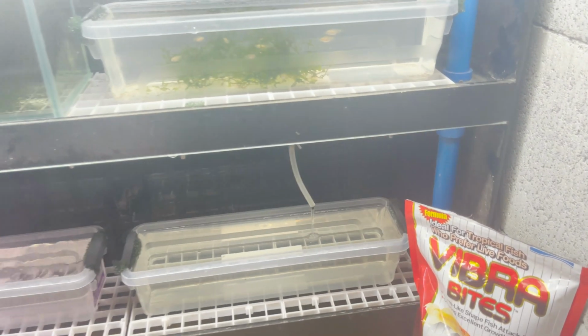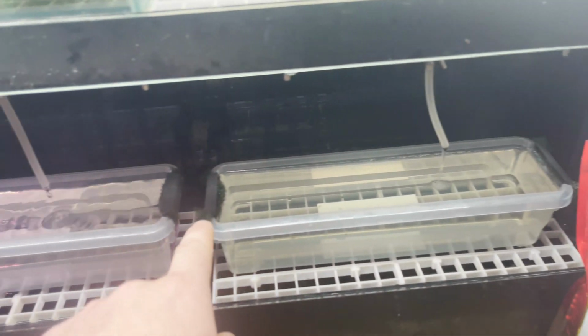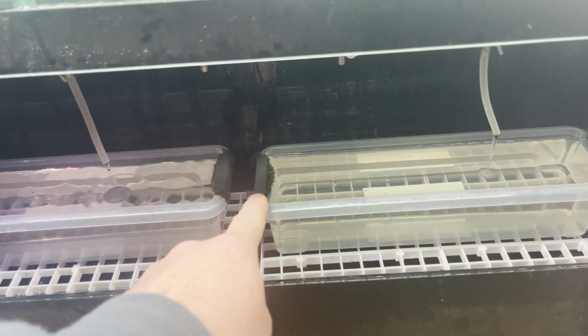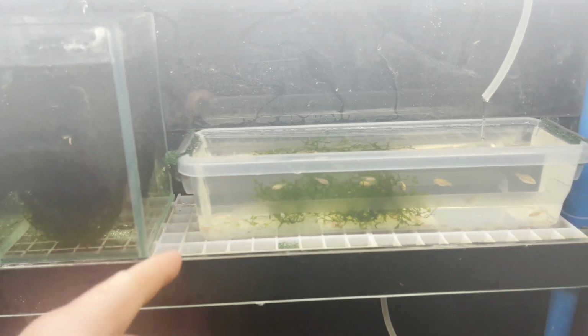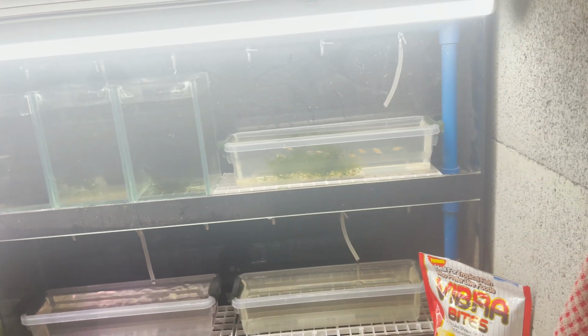So yeah, I've just got water dripping down. I've got nothing in this one yet, but I've just got water running down constantly in there. Just put these tubs in and put some sponge in the corner to stop any of the fish in that getting out, but it just allows water to run in, flow through and drip out, drip into the trays and go back through and cycle, which is why I've got water constantly flowing into these two to take out the nitrates and that.